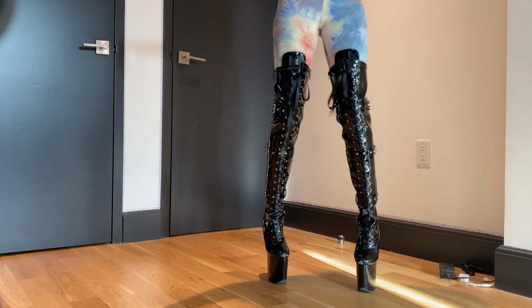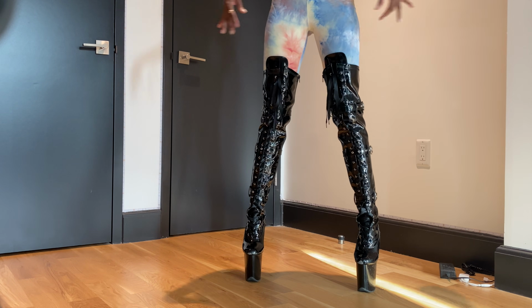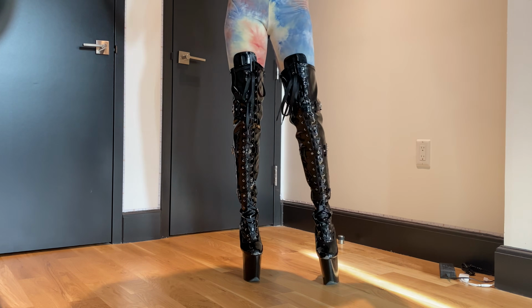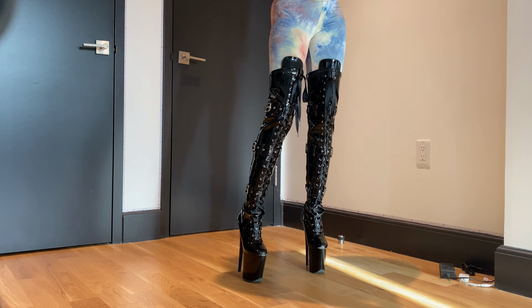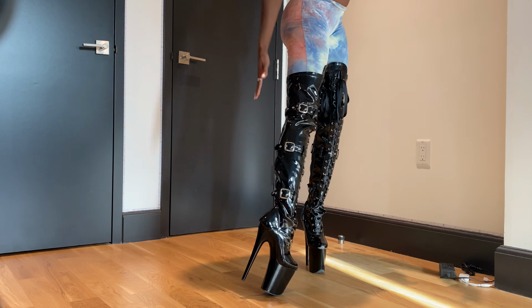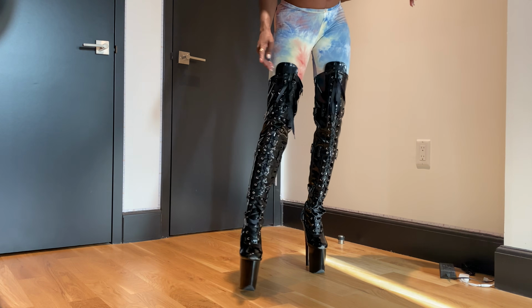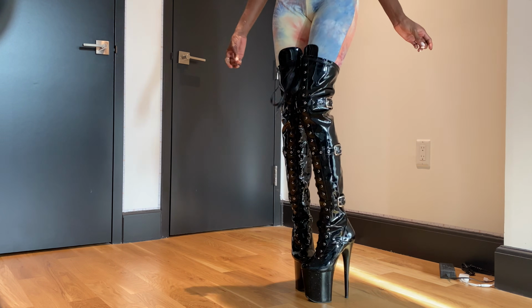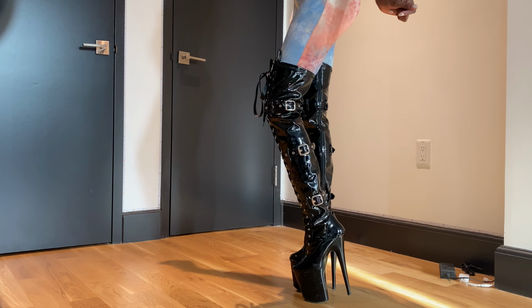I love these for floor work. You don't necessarily need to wear knee pads. It gives you that little extra cushion, especially if you want to climb on the pole, do some tricks. If you want behind the knee grip, you got that. You got the foot grip. These are patent leather, so they're nice and sticky to the pole.